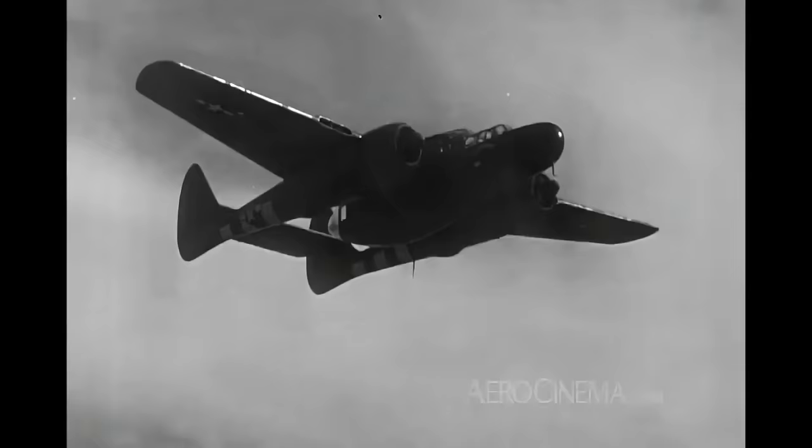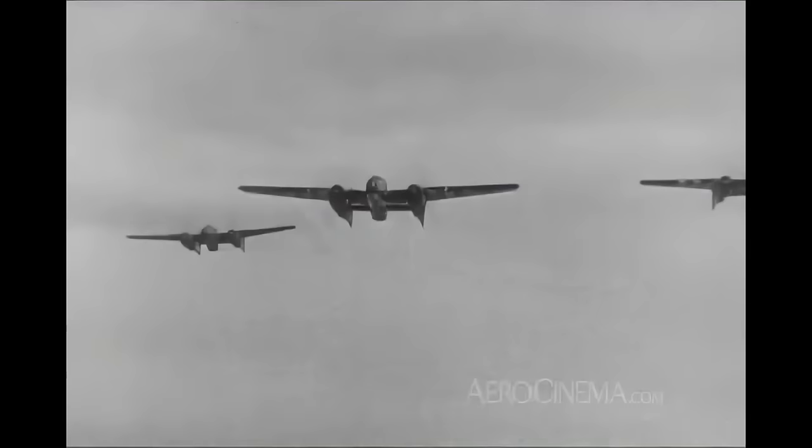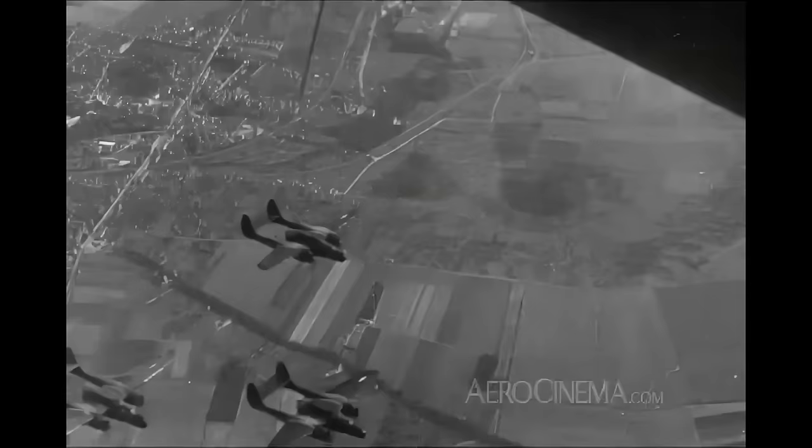Considered to be one of the ugliest fighters to see service, the Black Widow was in fact a killer. Beneath its slick black coat, the P-61 proved extremely efficient, invisibly approaching German and Japanese aircraft and blasting them from the sky.